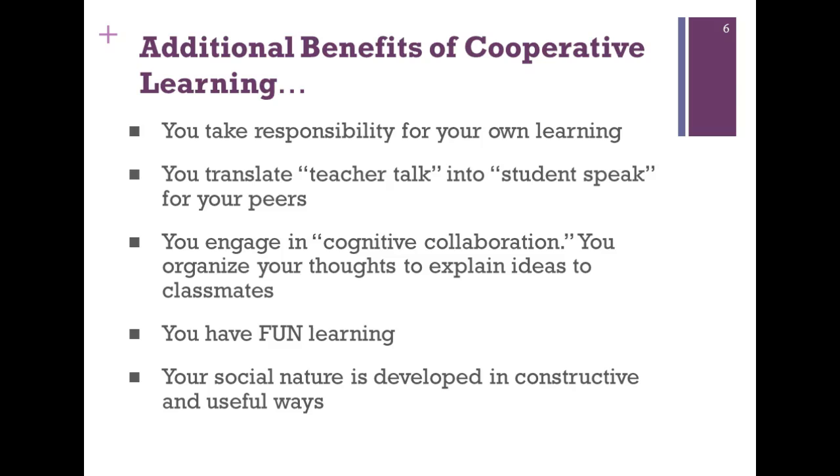Some additional benefits: you take responsibility for your own learning. So you understand, hey, I've got to figure this out because I'm part of a group and the group is counting on me to understand my part or what I need to do. This next point, I think, is one of the most important benefits from being in a cooperative learning group, and that is that you translate teacher talk into student speak. So chances are, if I give an assignment and one person or two people in your group don't understand it, there's probably someone in the group who can explain the assignment more clearly.